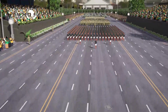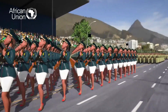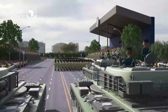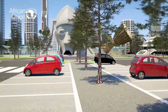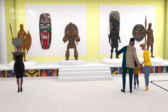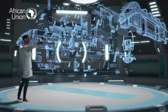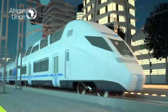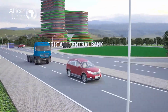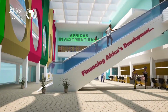A peaceful Africa where security and stability is guaranteed and guided by a fully functional and operational African Peace and Security Architecture, APSA. Promoting an African cultural renaissance embedded in the ideals of Pan-Africanism. Full gender equality in all spheres of life. African youth are engaged and empowered. Establishing Africa's own financial and monetary institutions that take full responsibility for financing Africa's development.